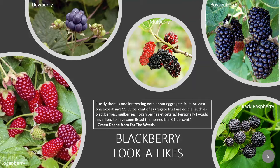Another lookalike would be a boysenberry, and that comes from the loganberry, which you might look at and say, well, that doesn't even look like a blackberry down in that corner there. But the reason that's there is because the boysenberry is a hybrid, as is loganberry.